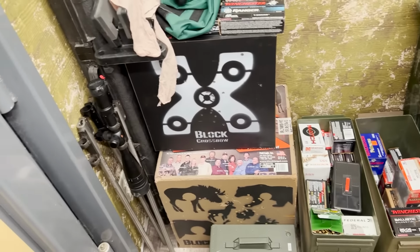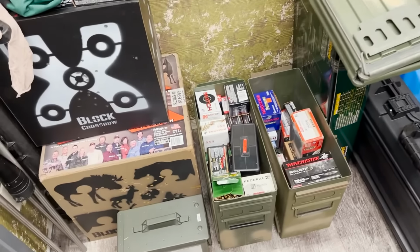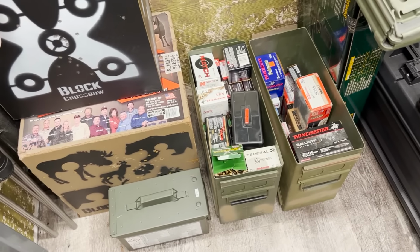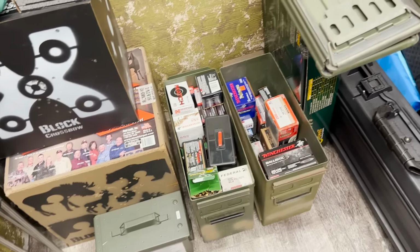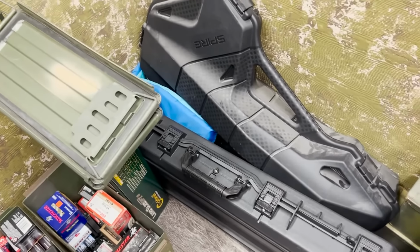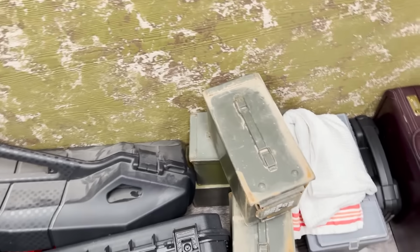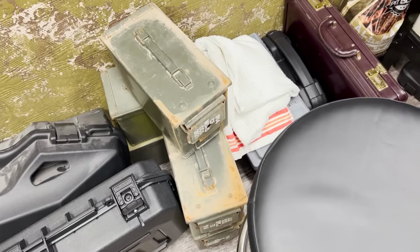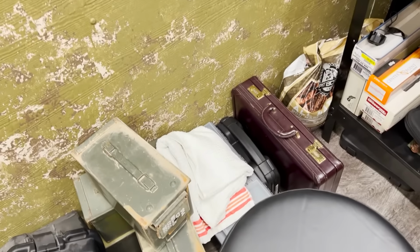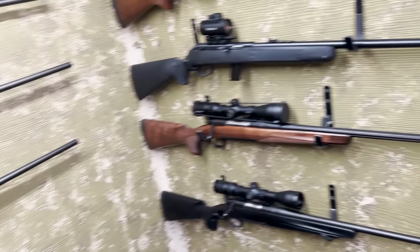Archery targets, gun cases, barrels. That's that case of 5.56 right there, that green one, solid green with the sticker on it. But I've got ammo for every one of my pew-pews. I've got crossbow. I've got more ammo cans that I have to paint. And I want to get everything out of those big ones and separate them by type. But yeah, that's what I got in here, guys.